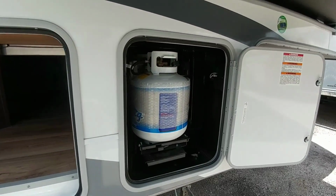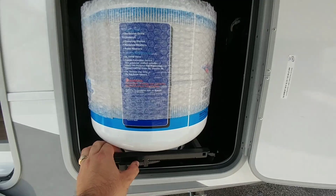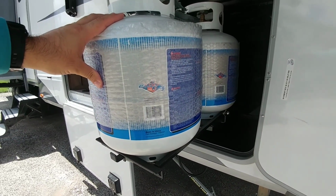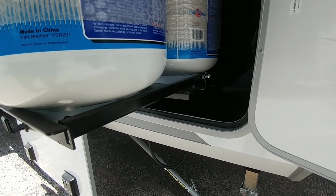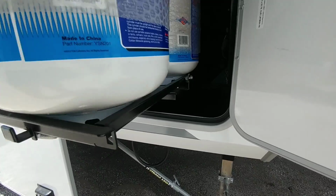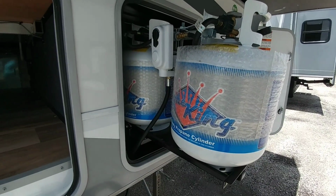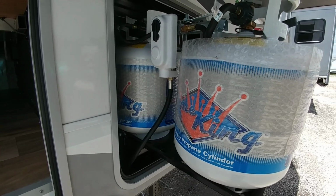Now, another nice feature of this coach is how and where it stores the propane tanks. On some units, you're going to have one propane tank on each side, and some you might have 2 propane tanks on one side. This particular unit has 20-pound propane tanks, but it has 3 of them. 2 of them are positioned on this side on a slide-out tray, and 1 is positioned on the opposite side. It's really nice because if you're going to be servicing your propane tanks, having 20-pound tanks really comes in handy because it gives you the ability to remove the tank and swap it out at any place that really sells propane tanks, whether it's Lowe's or Home Depot or even gas stations.